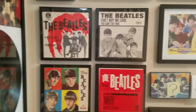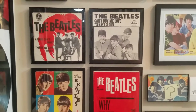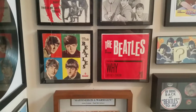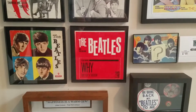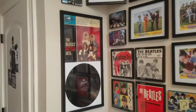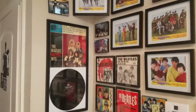Top left is from Austria. Top right is the rare US picture sleeve of Can't Buy Me Love. Bottom left is from Turkey. And we got another hard to find US picture sleeve of Why and Cry for the Shadow. And on this side we got from Denmark the Beatles' Hottest Hits.